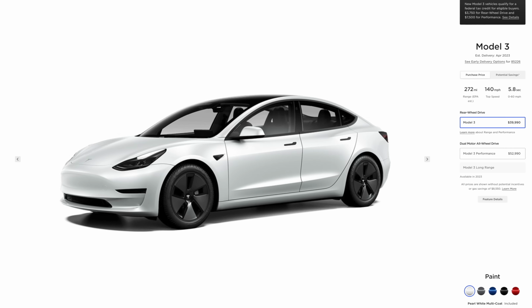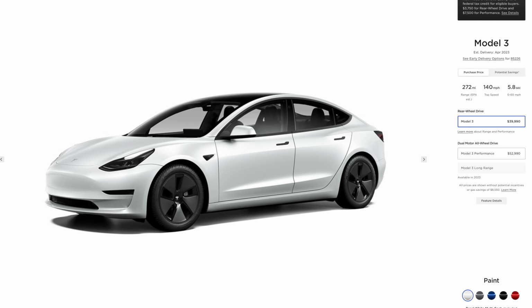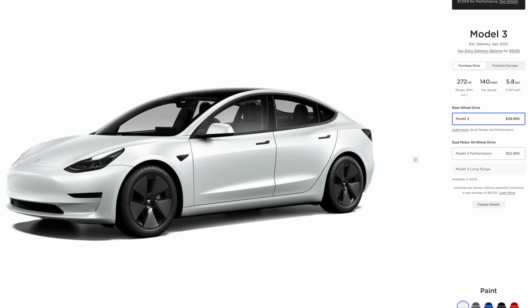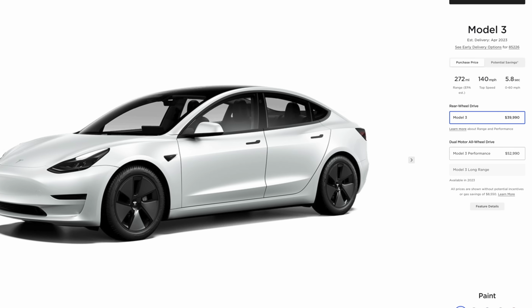If you want to get into an EV and you don't really want a Model 3 for whatever reason, I would certainly consider this. The pricing right now of the Model 3 is odd, they don't have the long range out right now. So there's no apples to apples comparison from Tesla, which is weird. They either have the $39,000 entry level model or the top end $52,000 or $53,000 performance Model 3.